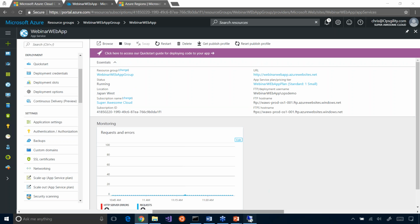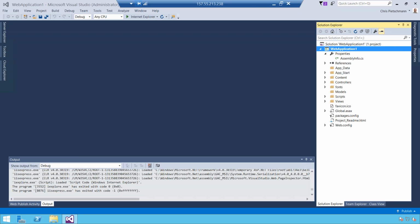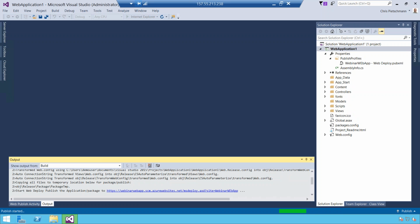Now I'll switch back to my Visual Studio, and we can see the publish dialog has changed over to having the server, site name, username, and credentials that are needed for Visual Studio to do a publish. I'll click Publish, and now it's going to compile, publish, and deploy this application out into Azure. When it's finished deploying, it's going to open up a new browser window navigating to this web app running in Azure for me, so I can see it running.